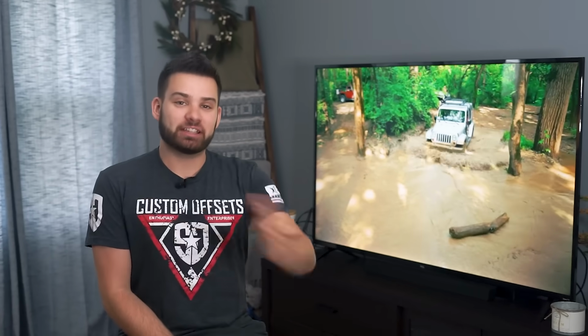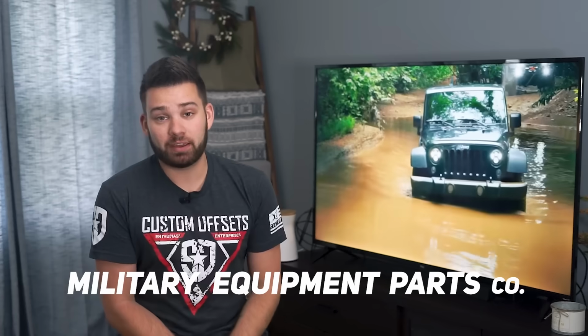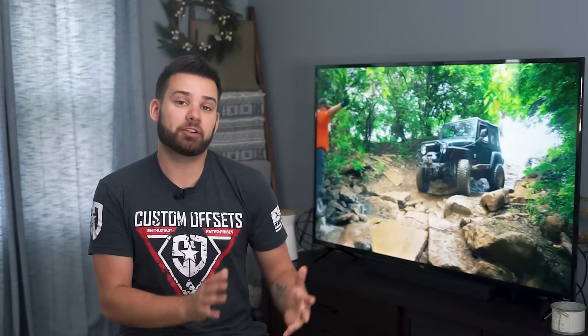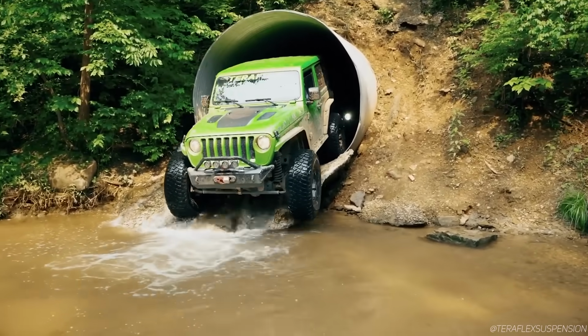Now, don't just leave if you're one of the truck guys who already knows that Teraflex only does Jeep stuff, because guess what? You're wrong. The Teraflex roots date all the way back to the 1950s when the CEO was working with his dad at MEPCO, which stands for Military Equipment Parts Company. Their guys were a distributor of military surplus Jeep parts and accessories in the 1950s, and then Don sold the company to Mark in 1986, and 10 years later, Teraflex entered the modern Jeep market with the first ever aftermarket suspension system for the Wrangler TJ.